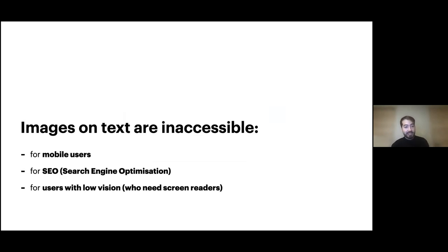Next, let's talk about text, images and accessibility. Japan seems to get digital differently. Given that Japan is such a paper-based country, when trying to move their printed content to the web, they literally use the same images that they use in advertising or on their direct mail. They use them on their website and do not separate text from image in the process. This makes information inaccessible for mobile users, for SEO, search engine optimization, and for users with low vision who might need screen readers.